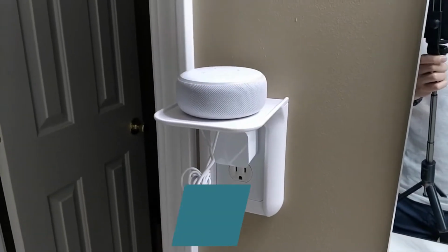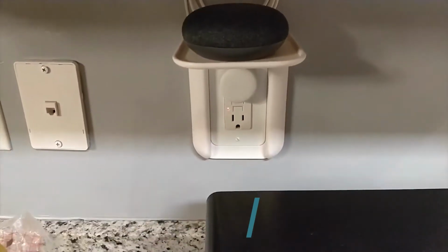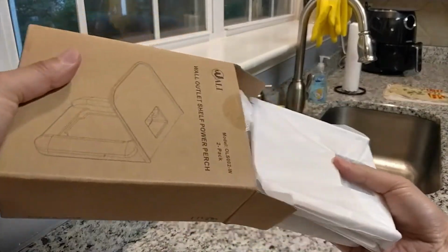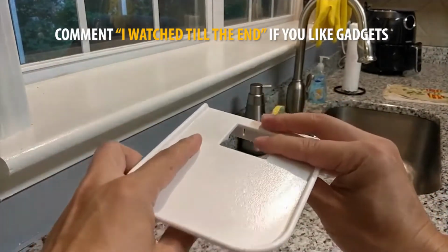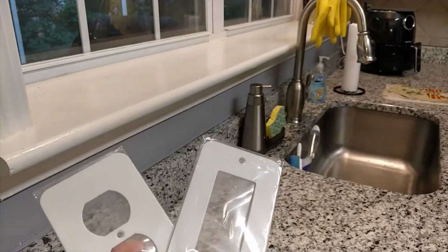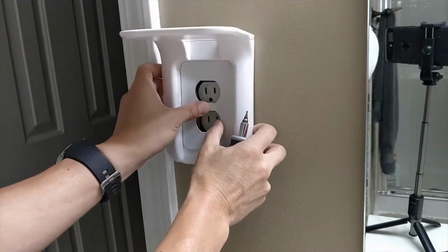Number 13. Outlet Shelf. Price $8. An outlet shelf that allows you to use most of your outlets. If you have an outlet that is inconveniently located and therefore goes unused, this socket shelf allows you to use one of your sockets without having to deal with an extension cord. This rack, which measures 4.25 inches by 5 inches, can accommodate up to 10 pounds. It is very simple to put together.